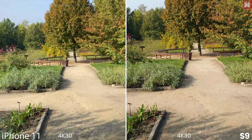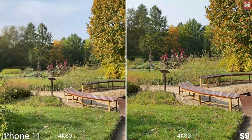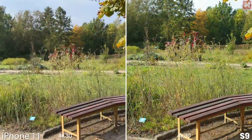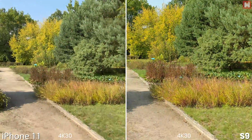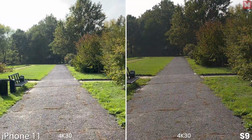So starting with the daylight video quality. As I'm walking, you can notice that both provide fantastic image stabilization. But I think the iPhone 11 is a bit more effective, especially in handling those small movements. Whole footage looks just slightly more fluid and cinematic. There is more jittering going on in the S9's footage. And to be clear, I turned on its electronic stabilization also.